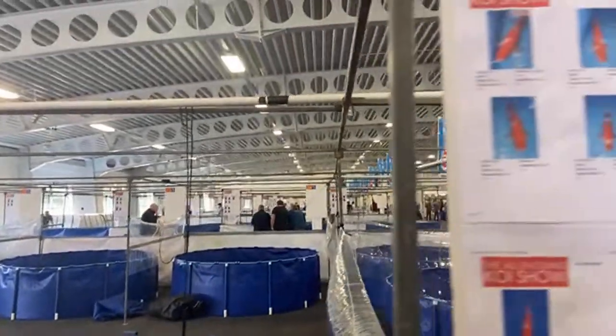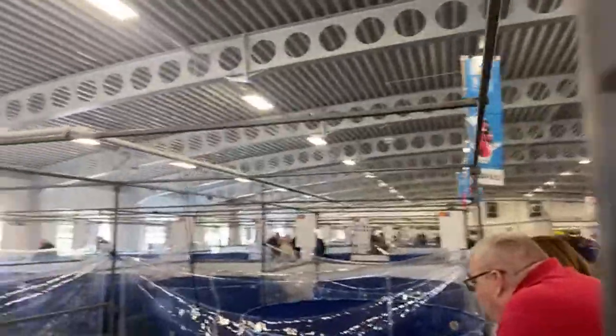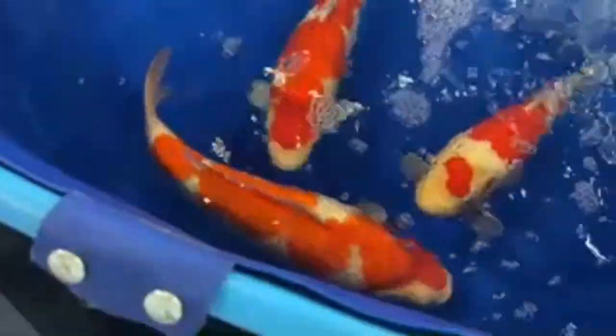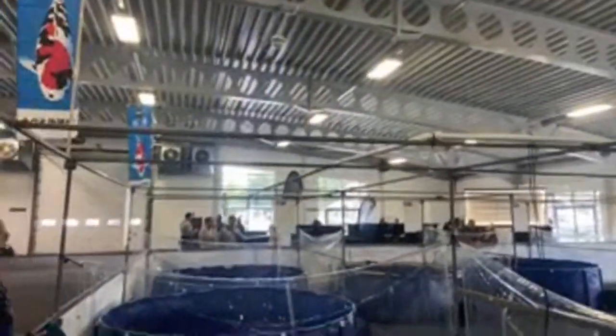About 37. No club representation on there. We look like we've got 5 Kahakus in there. A lot of interest, which is quite nice. That Ben is quite a nice colour on that. Five Kahaku, number 36 hasn't turned up by the looks of it. About 35, no club representation. Quite a lot of fish in here.